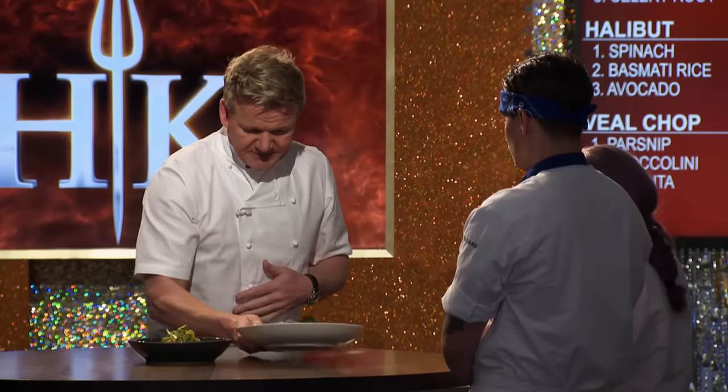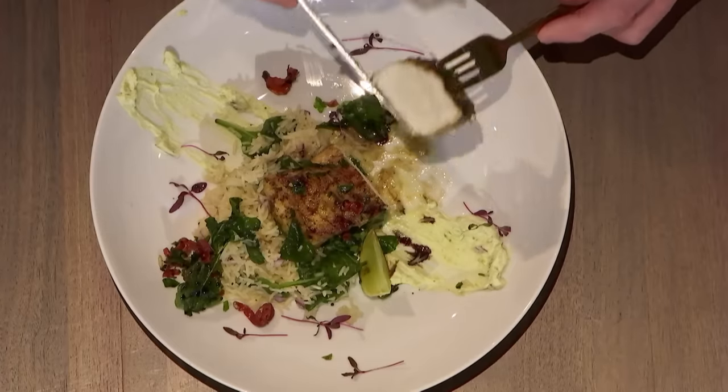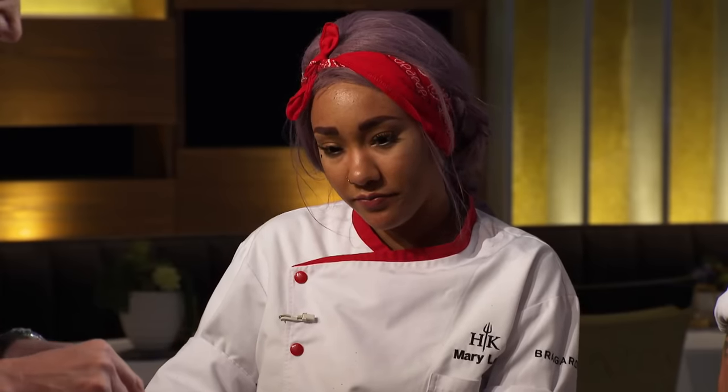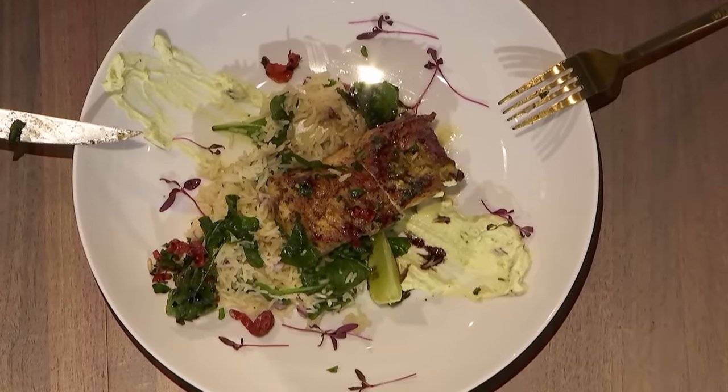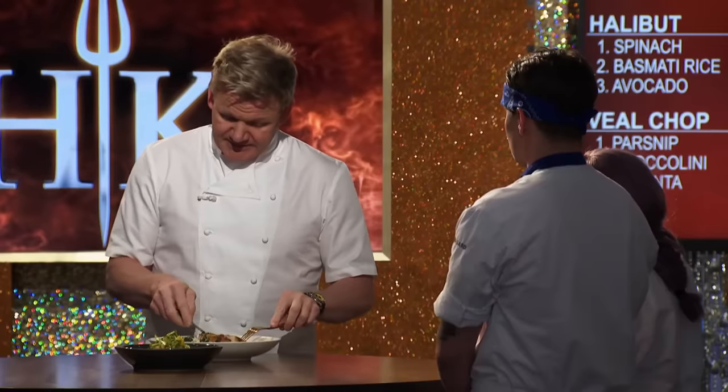Mary Lou, describe your dish, please. Chef, I have a pan-seared halibut with a whipped guacamole, and then it has a rice pilaf with spinach in it. Look at that, glistening. Beautifully cooked. Thank you, chef. But that smear, it looks like the inside of my granddad's underpants. Everything else looks lovely and rustic, but this thing here, aye, aye, aye. I'm sorry about that, chef. Both of you take the dishes back for a moment, please.